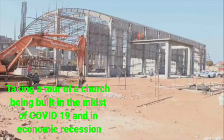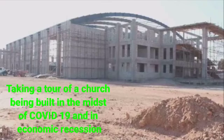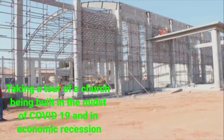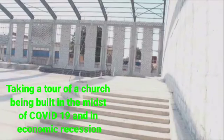That's the studio area, that's the side view. This is the front view of the auditorium. Everything is working because God is at work in this place. That's the altar. Hallelujah, glory to God.